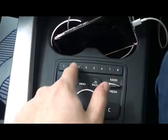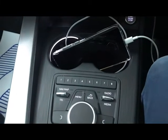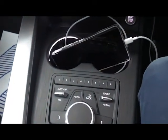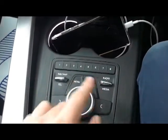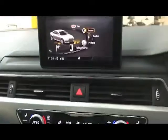Moving down here, we've got 8 shortcut buttons. You can preset radio stations there or contacts for your phone as well. So whichever you choose, if you press 1 for call your other half, or you can have your favourite radio stations. We have all your shortcut buttons for the system in front with the swivel wheel to control all that as well.